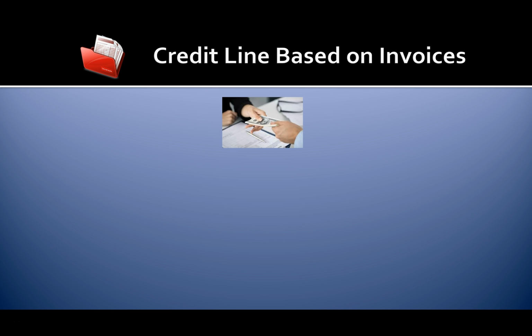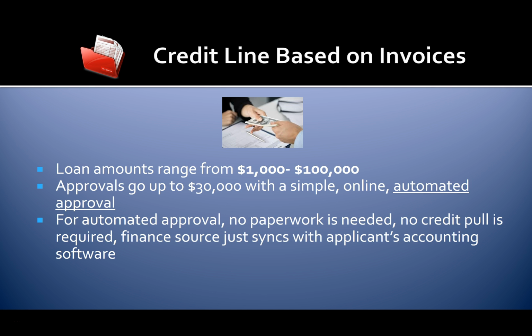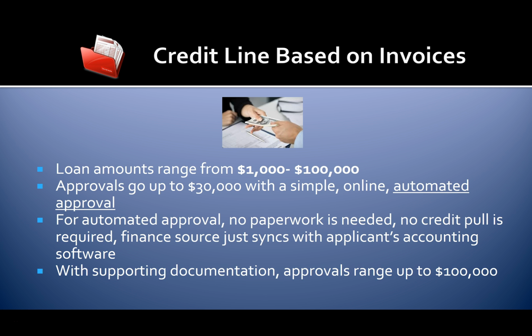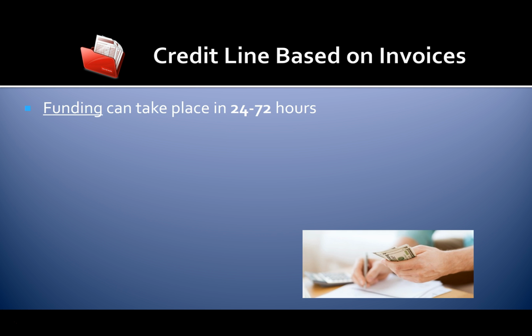Another great funding option is to get a credit line based on your current invoices. Loan amounts range from $1,000 to $100,000. Approvals go up to $30,000 with a simple online automated approval. For automated approval, no paperwork is needed and no credit pull is required. Finance Source just syncs with applicants' accounting software. With supporting documentation, approvals range up to $100,000. Supporting documents may include 2 years of tax returns. Funding can take place in 24 to 72 hours.